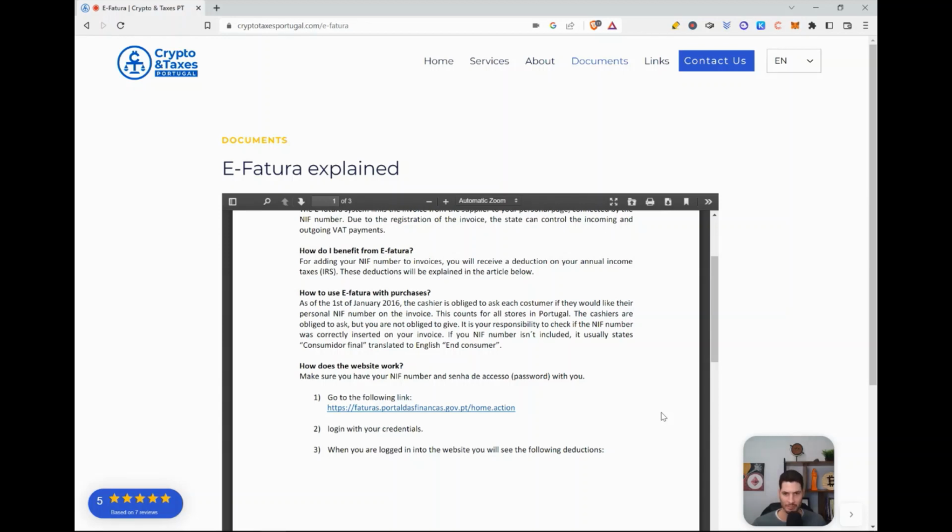This counts for all stores in Portugal, so not only supermarkets, literally all stores, all restaurants. The cashiers are obliged to ask, but you are not obliged to give. It is your responsibility to check if the NIF number was correctly inserted on the invoice. So whenever the cashier or the restaurant employee is giving you the invoice, you always have to check if your NIF is correct and if it's on the invoice. If your NIF number isn't included, it usually states consumidor final, translated to English, end consumer.